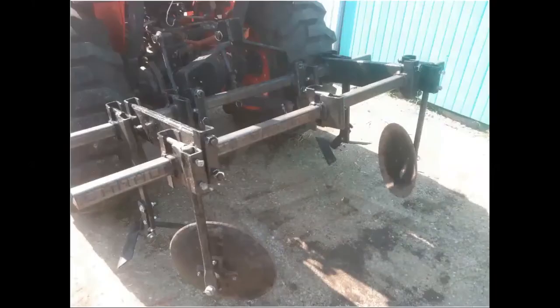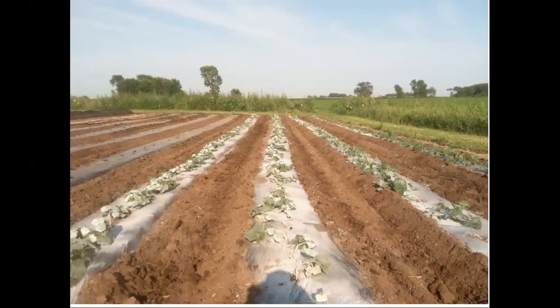The nice thing about this toolbar is it's very modular. It's all just bolted together. So I can take coulters and sweeps on and off and do different configurations. I can use this toolbar to also dig potatoes. I also use this configuration that you're looking at to cultivate black plastic. So this allows me to cultivate between the black plastic and also to mound soil up onto the black plastic to kill weeds on the edges. And I found this to be fairly effective last year. So that toolbar is very versatile for me.